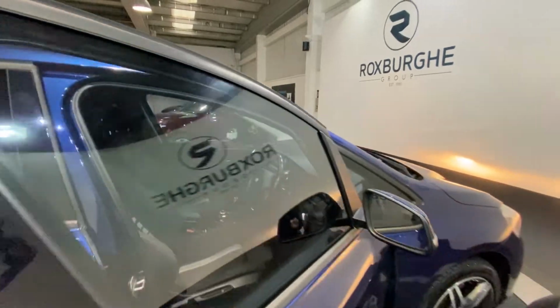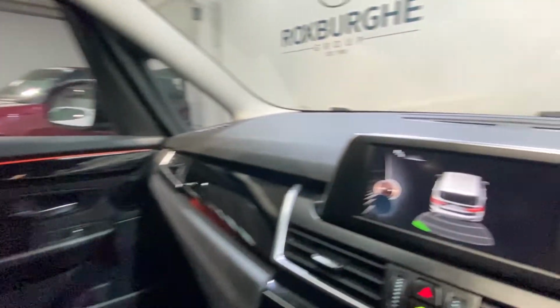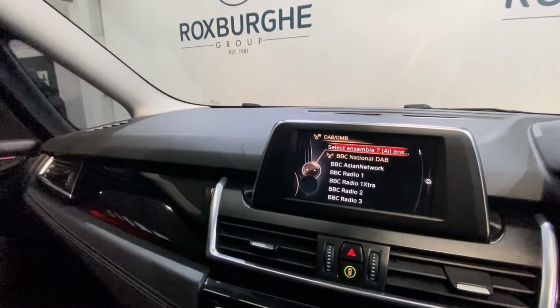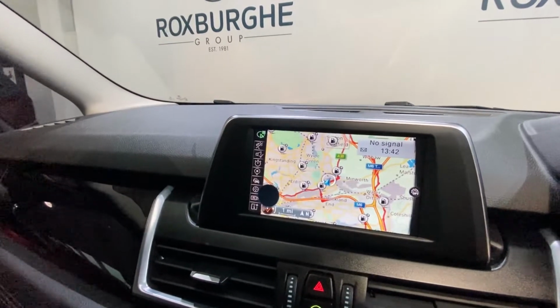Moving on to the driver's side, you do have your BMW chrome kick plates. And if I just jump in the car, if you pop the car in reverse, your reverse parking sensors will pop up. And you do have your FM, AM and DAB radio, along with your phone and Bluetooth connectivity. And of course your navigation.